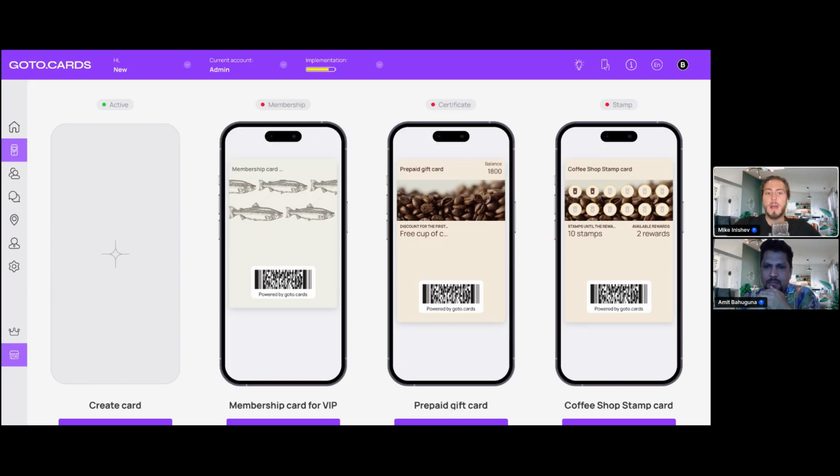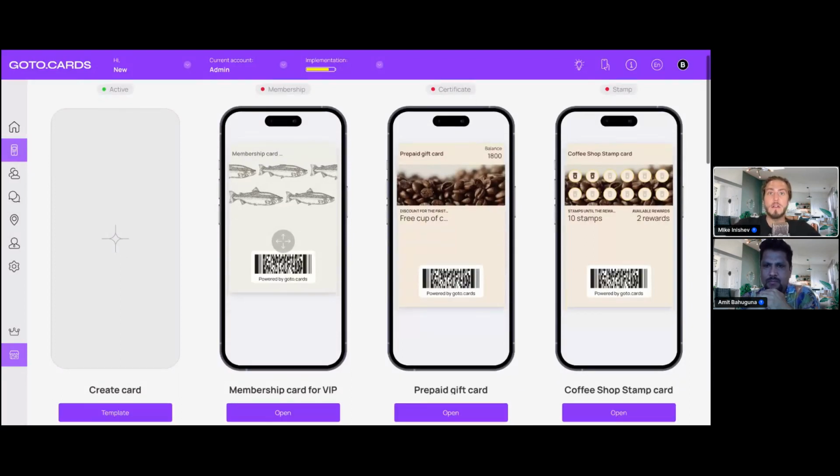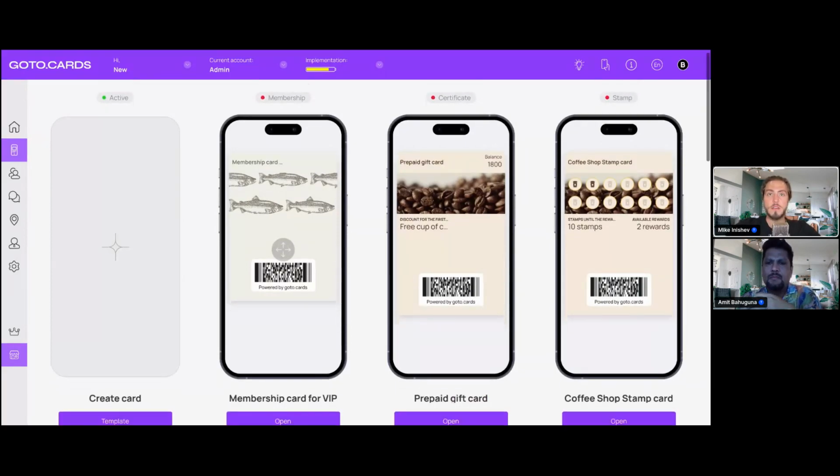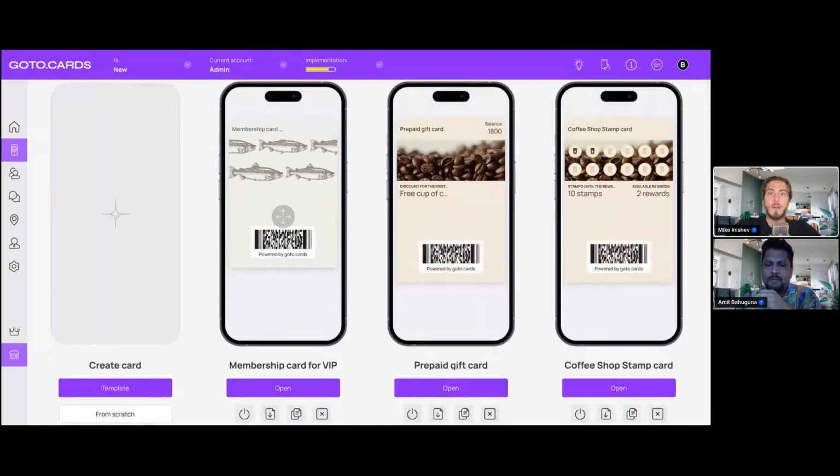All of this is available. And also what I want to highlight: some of our customers run the membership card for VIPs, but on the other hand, other clients run a VIP club around existing loyalty customers who just installed the loyalty card. It doesn't matter what type of loyalty card it is, right? It can be stamps, rewards, or discounts, something like that. If a customer signs up into your loyalty program, they're already your VIP customer, right? Because they're your loyal and regular one.